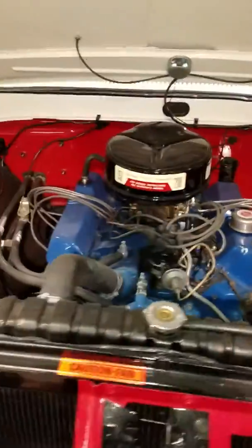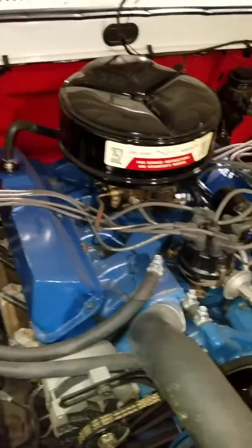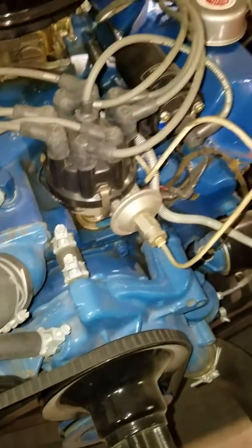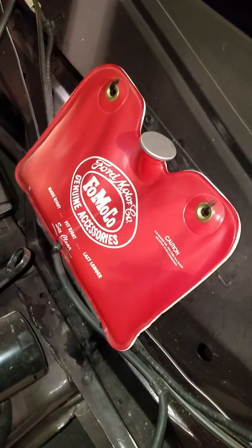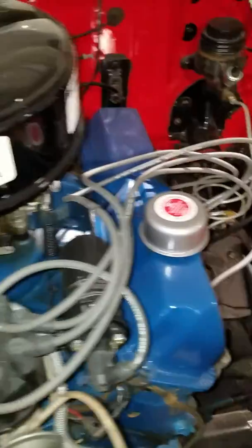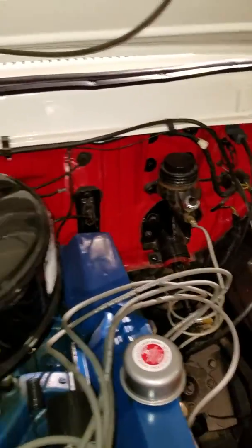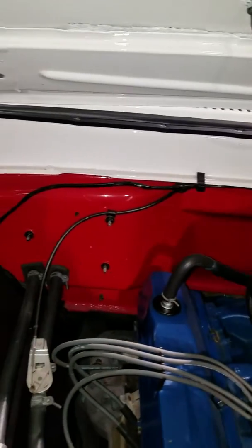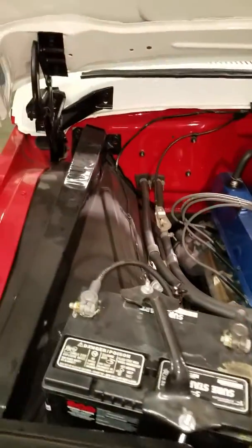Wow, can you say beautiful? Extensive detail. Look at the original hose clamps. Just beautiful. The original windshield washer bag. Wow, 352 V8. Simply beautiful. Original lamp, and it does work. It does work, that's for sure.